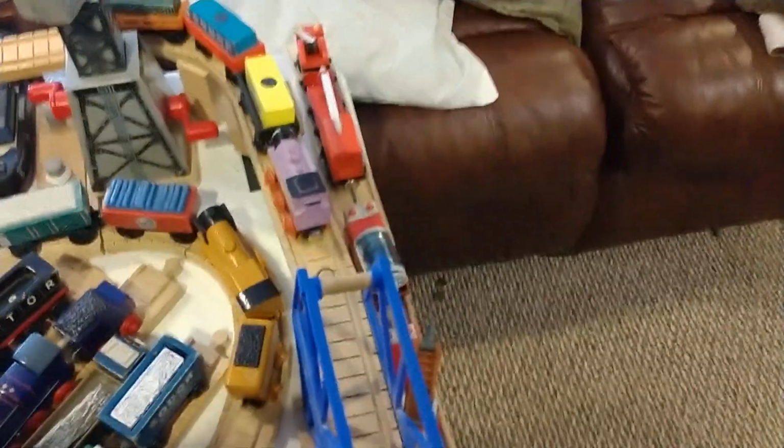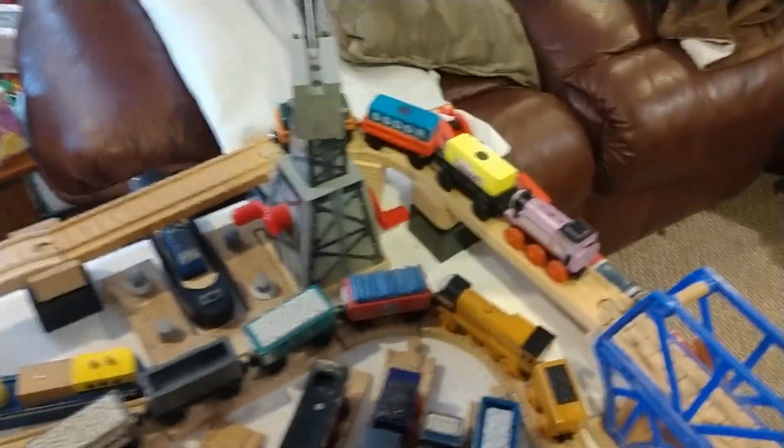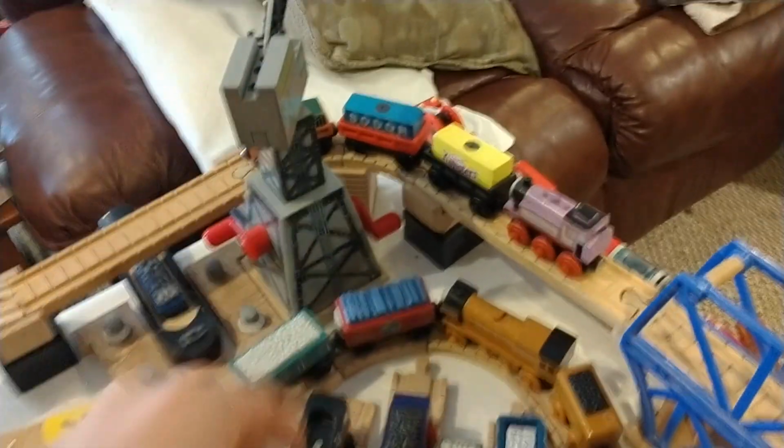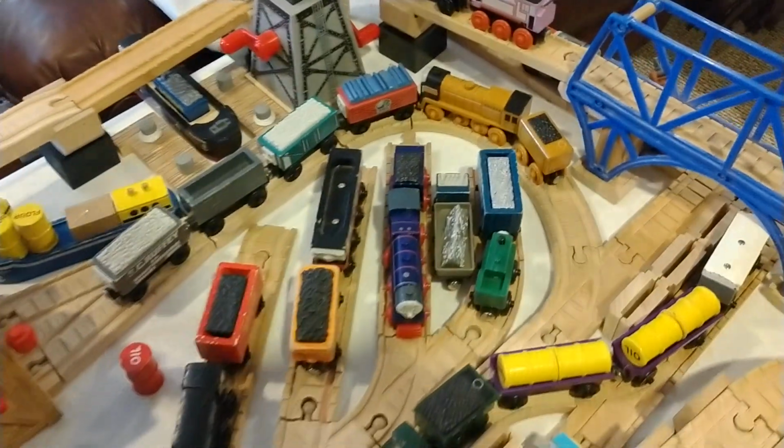So over here we got the fire crew. They're heading out to wherever they need to go. Rosie there. New addition is Cranky. I never actually had the wooden railway Cranky. He is now a thing. I actually have another one somewhere. I don't know where he went.